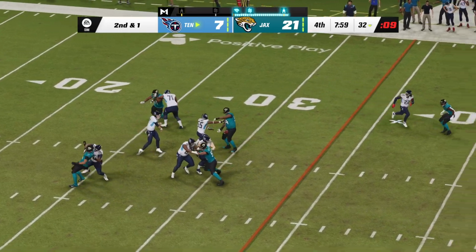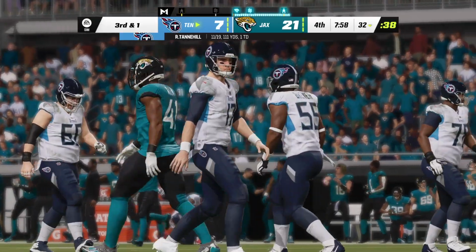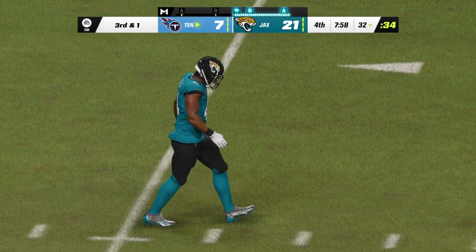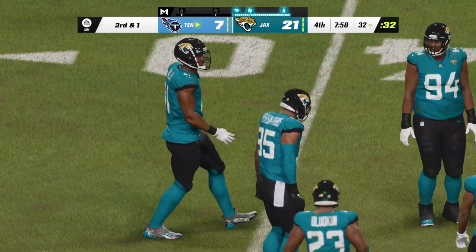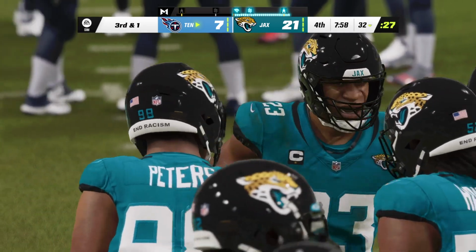Looking to throw again on second down. Tannehill, and his throw's going to be incomplete. He already came through for them on this drive. No surprise that they were hoping he could do it again. Robert Woods, former USC man, the intended target, and it's 3rd and short.